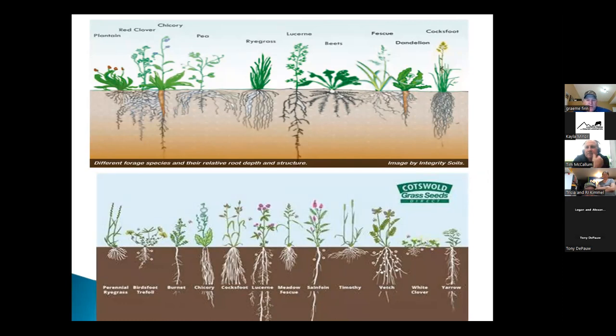So, someone's interpretation. This one up here is from New Zealand. This one is used here in Canada, but it's from Cotswold Seeds in the Cotswolds in the Midlands of England. I've been to this company. One example here, you've got chicory right here in the middle, and the root system's a fibrous root system. And here's someone else's interpretation of chicory. Okay. And same with the clovers.